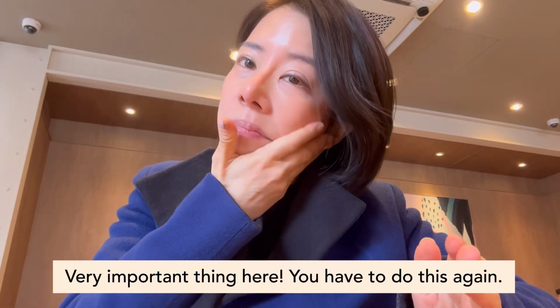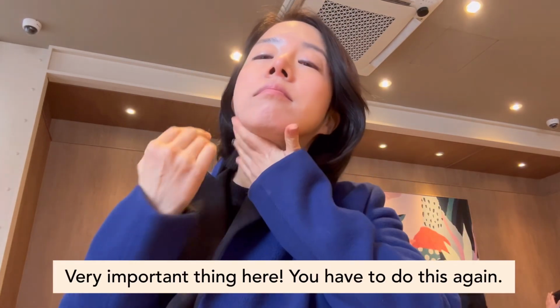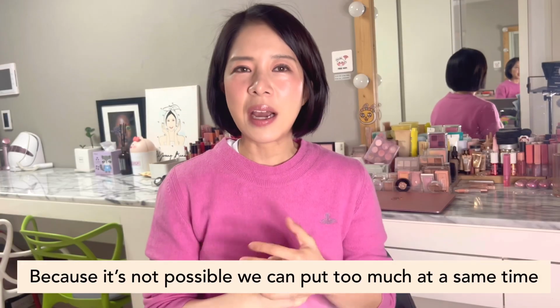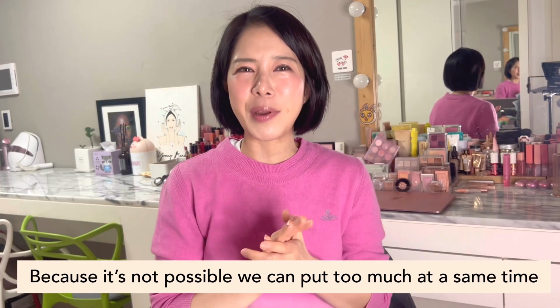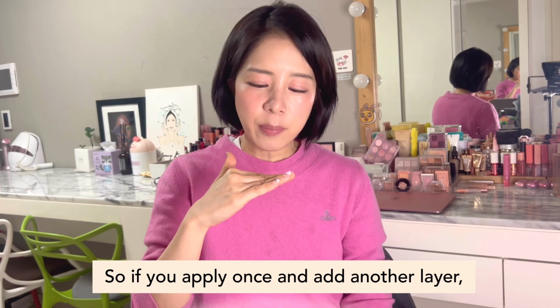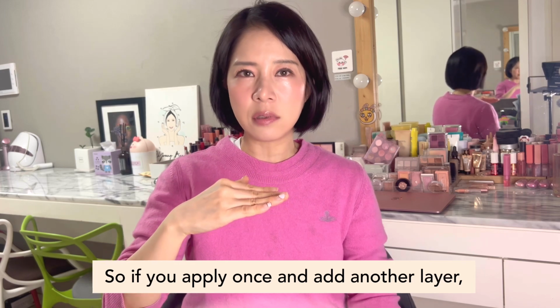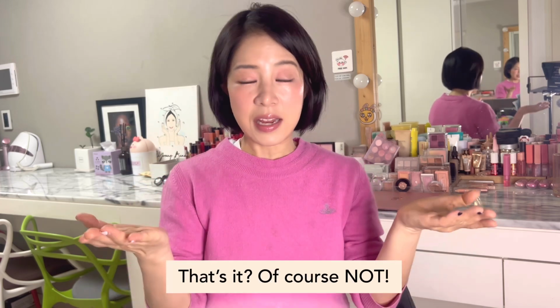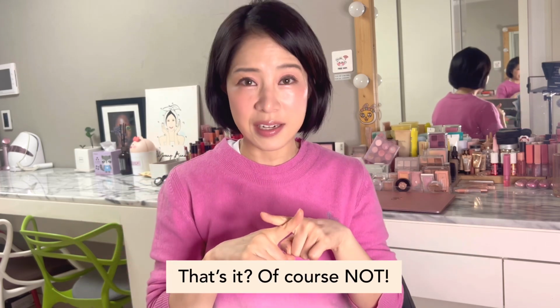Very important thing here, you have to do the same thing again. So you're basically putting sunscreen twice, because we can't put too much at the same time, but only once is going to be too little. So if you apply that much amount and then another layer, it's just going to protect a little more. And then that's it? Of course not.